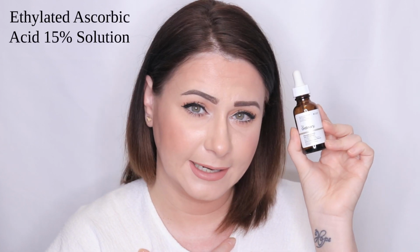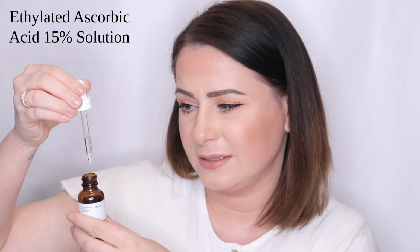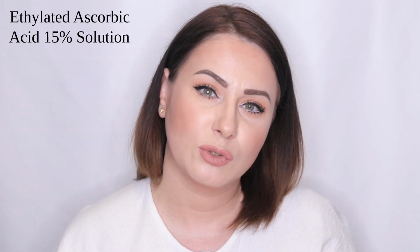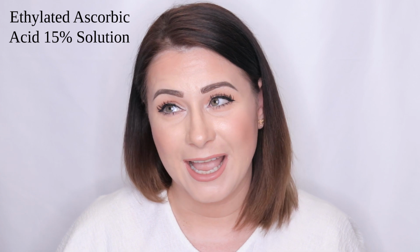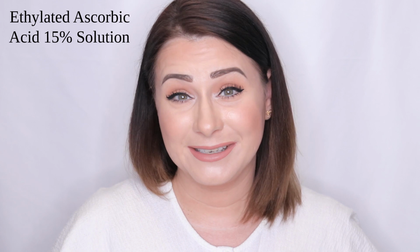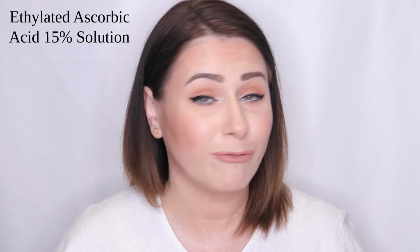So I'm actually really happy I waited, because they came out with this version about a year or 1.5 years ago. This is the Ethylated Ascorbic Acid 15% solution, and this one is an oily formula. It does have an oily feel to it, but it's also a little bit similar to the EUK, meaning that when you start massaging it in your skin, it will warm up. And I also love the scent of this one. It smells like cookies, and I definitely can tell that it made a difference to the appearance of my skin.